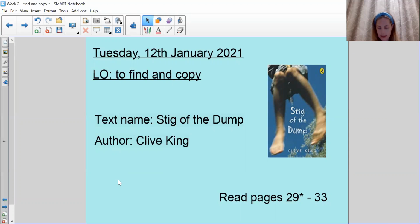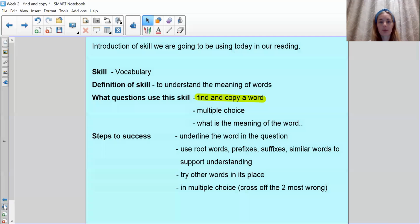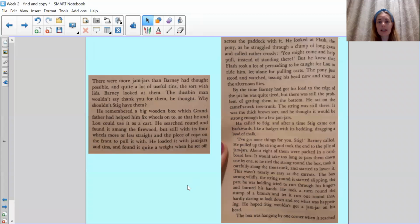Right, so we're going to carry on reading our book Stig of the Dump, and we are on page 29. Again, you can follow with me, and you can make sure that you're reading out loud, or that you're just following along as I go. Right, so let's carry on.